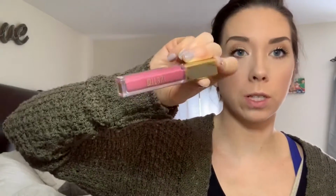And then lips. I don't know. I think I'm just going to use this Milani. It's called Precious, in the shade 11 Precious. It's just a nice matte lip. And this one is a drugstore. Ooh, that's very bright. Well, we're here now. I'm committed.